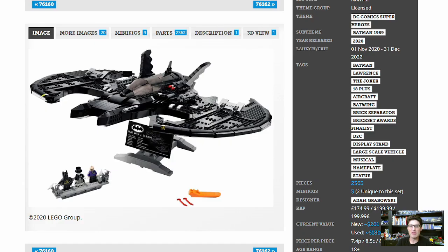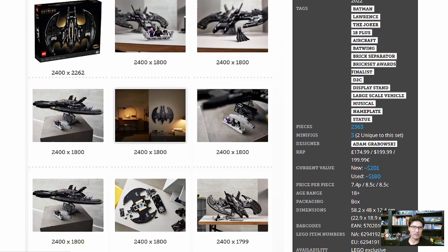And now for my 3 favorite sets from this video. Coming in at number 3 is the 1989 Batwing. The more that I look at this set, the more that I love it. The shaping is great. The texture is great. 2 of the 3 minifigures are exclusive. And let me find my favorite image of this set right here.